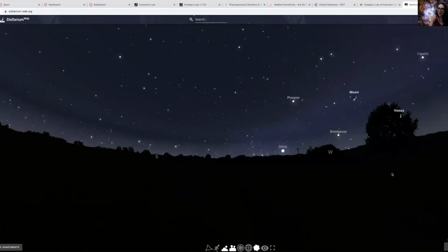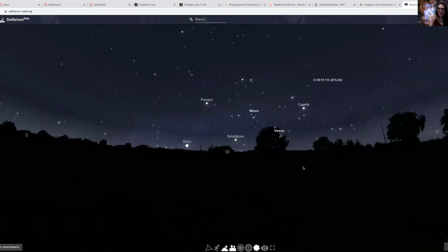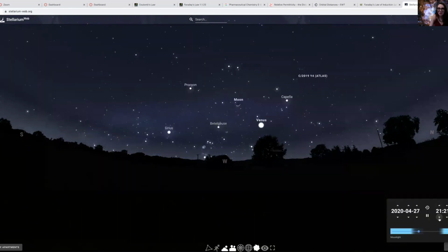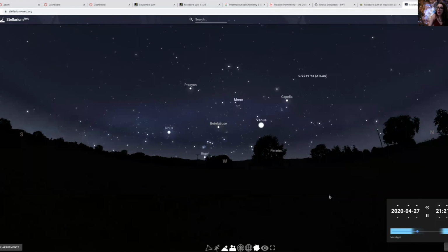Now let's look over to the west. Oh, it looks like Venus is here behind this bush. Let's bring Venus up a little bit. And so on April 27th, Venus will be the brightest it ever appears in our sky during the course of a year. And so if you're checking out Venus on that night, you can't miss it.